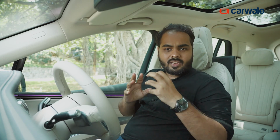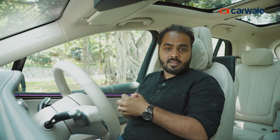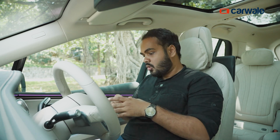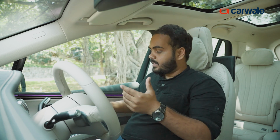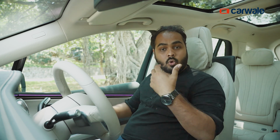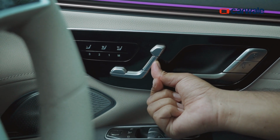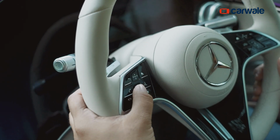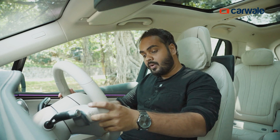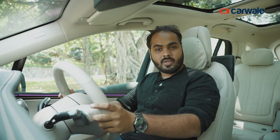Now, another thing that we don't really like about the EQS SUV is that it's got more touch buttons than physical buttons. You do get a few physical buttons on the right hand side of the dashboard and even on the door pads, but here we are specifically talking about the ones on the steering wheel and the seat adjustment. While the older Mercedes used to get haptic feedback, on the new ones, you don't really have any feedback from these buttons. Also, on the steering wheel, while on the move, you end up pressing these buttons, especially the volume ones, and you don't really realize because there's no feedback. So that is something which could have been improved.